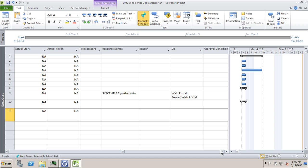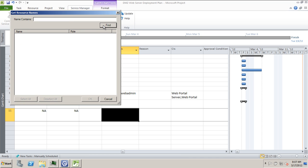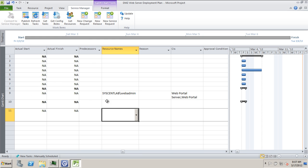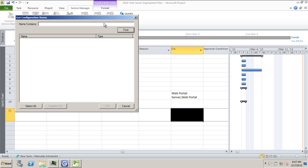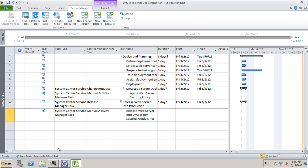Once done, we should assign resources and configuration items to this activity. If the resources are not available in the pool, click on Get Resources to find the appropriate resource. For the purpose of this task, we'll add Security Admin to the resource pool. Similarly, we should assign the appropriate configuration items to the task. For this case, Web Portal Server and Web Portal Application. The project plan is now complete.